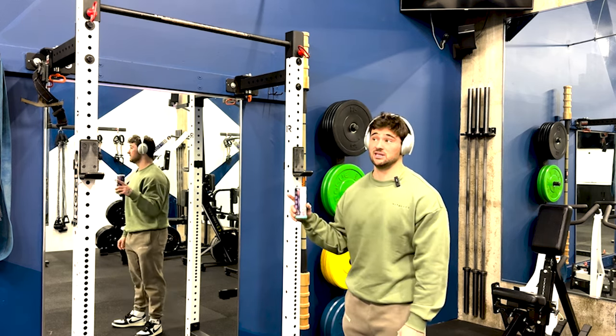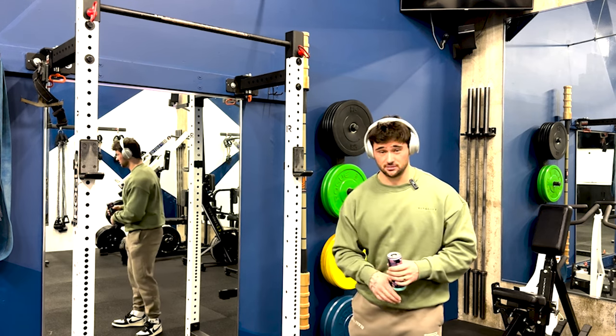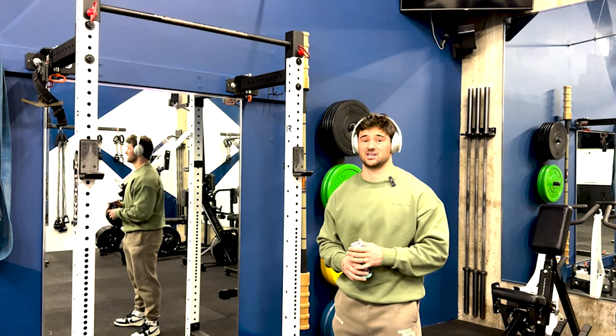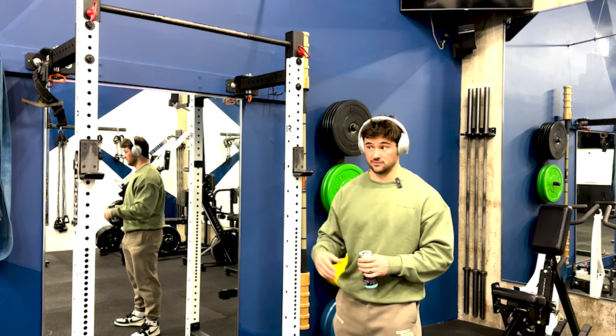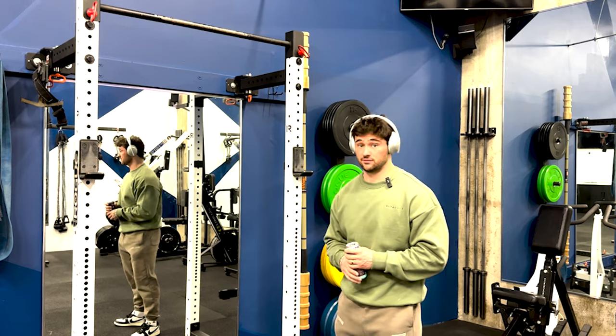And if you can't do these, a great alternative is the assisted pull-up machine. The assisted pull-up machine is phenomenal. Highly recommend you guys try that out. Even if you do that as a finisher for a back day, that's a great movement, even if you can do 20 real pull-ups. So yeah, check out the assisted pull-up machine.